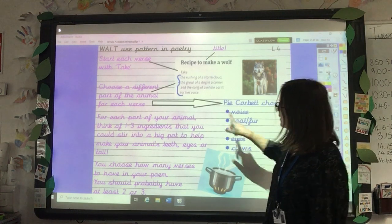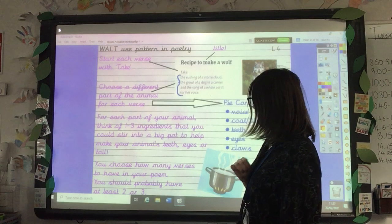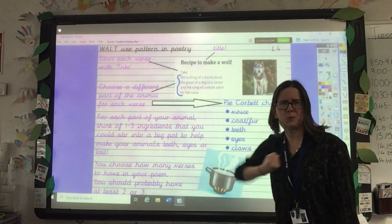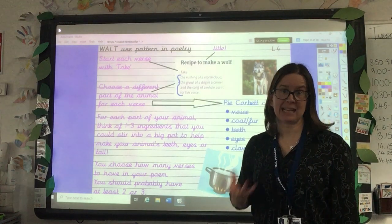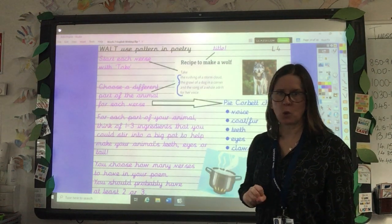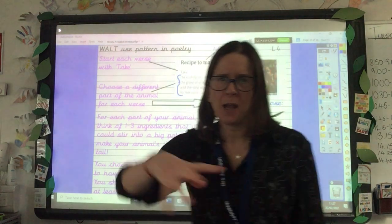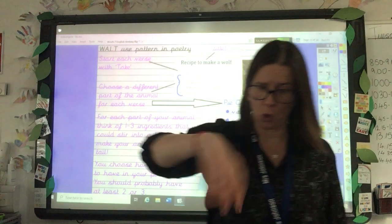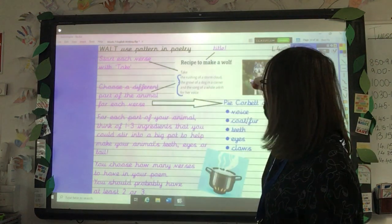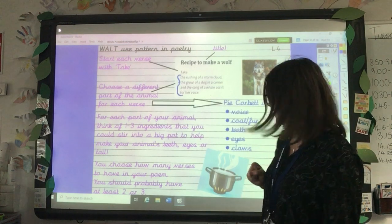claws. So for each part of his animal, he's got 3 ingredients that he could stir in a great big cauldron or pot to make his wolf's teeth, eyes, or claws or whatever. So it's almost like you're imagining him with a big witch's cauldron, taking different ingredients, dropping them into the pot, giving them a big stir, and making a wolf. So, you guessed it, you're doing a similar thing today.